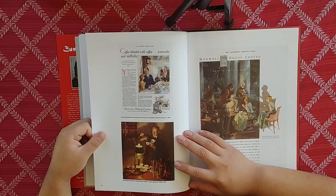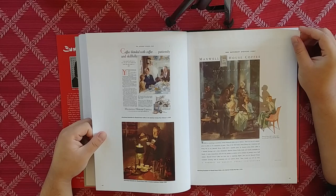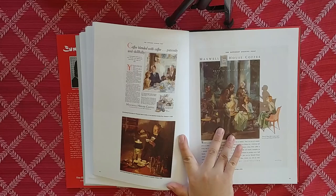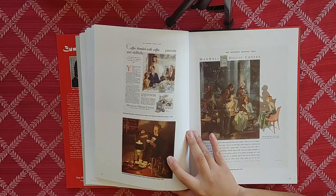Oh my goodness. Look at this night scene, man. Look at this color. Oh my goodness. You know, I really like yellow light with blue shadows, you know what I mean? And nighttime is perfect for that kind of lighting. So I just really, really like this.